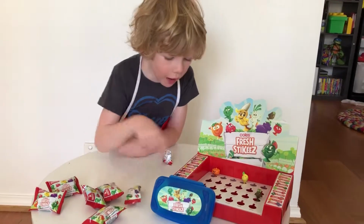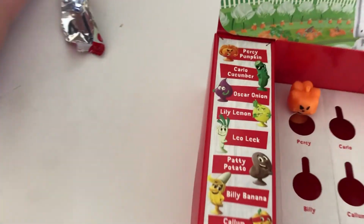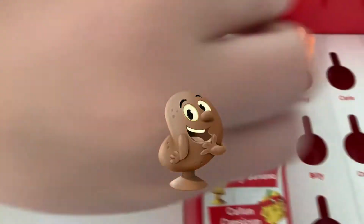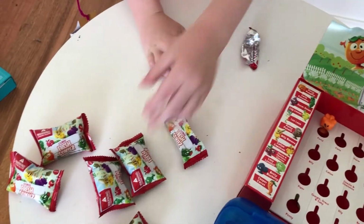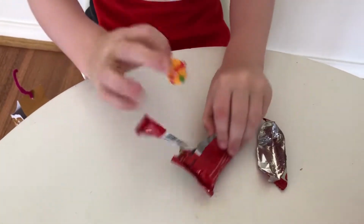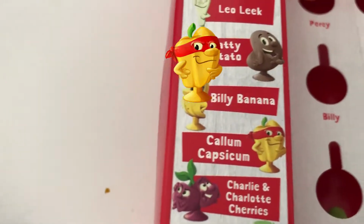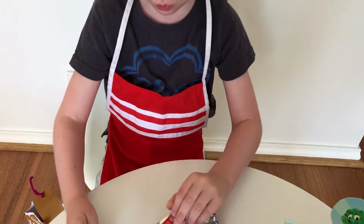Ooh! It's this guy! Which guy did you get? Oh, you got Patty Potato. Where's Patty? Alright, let's go next, next, next. Bailey, please give me a Bailey. It's yellow. Oh, it's a superhero, a ninja one. Cool. His name's Callum Capsicum. Awesome.